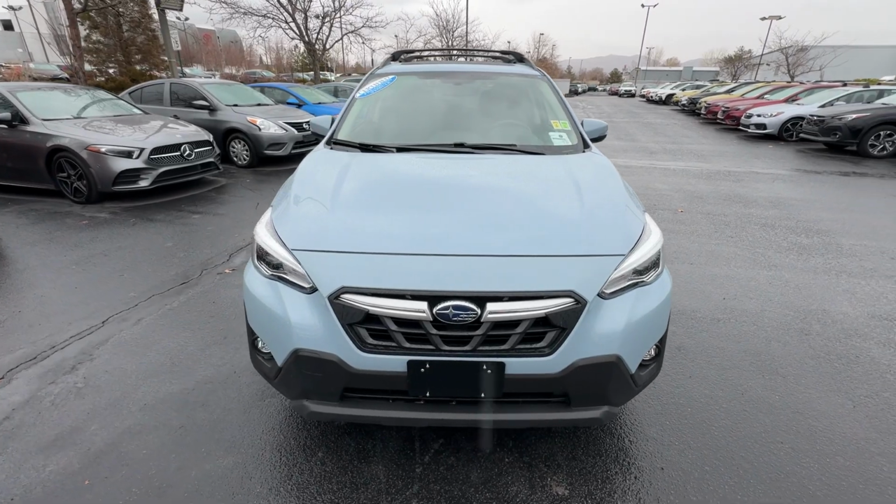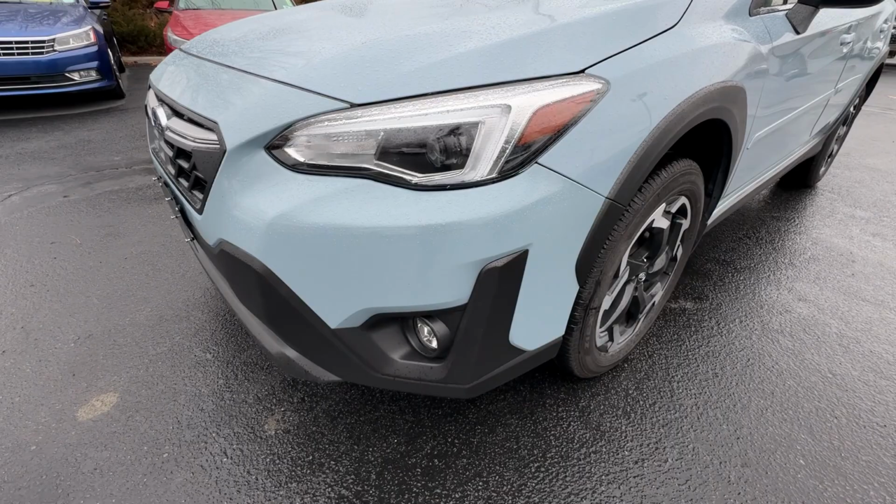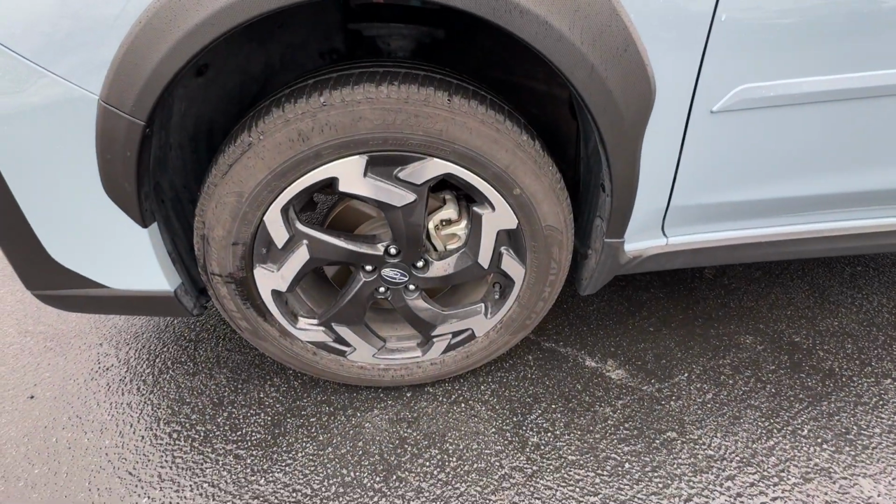The following are some of this vehicle's highlighted options: floor mats. Get the features you want at an affordable price in this well-appointed Crosstrek.